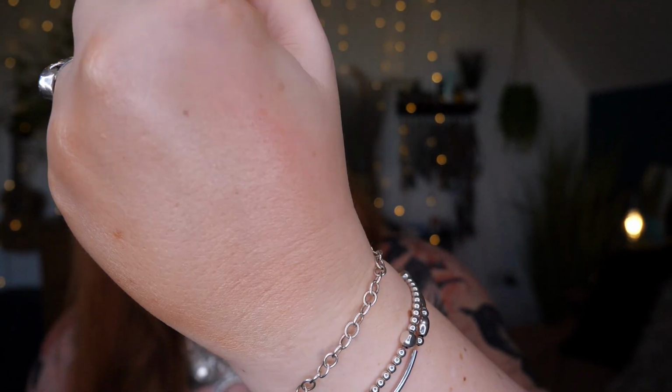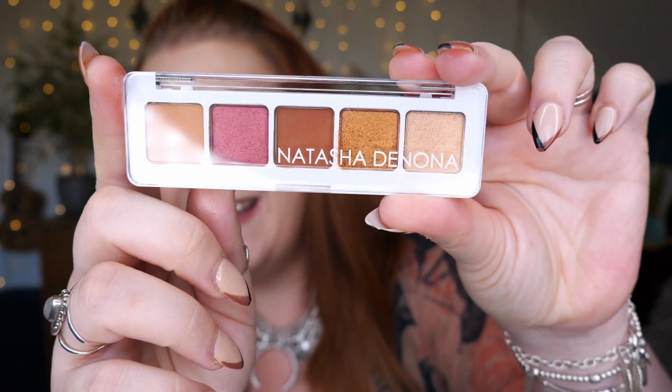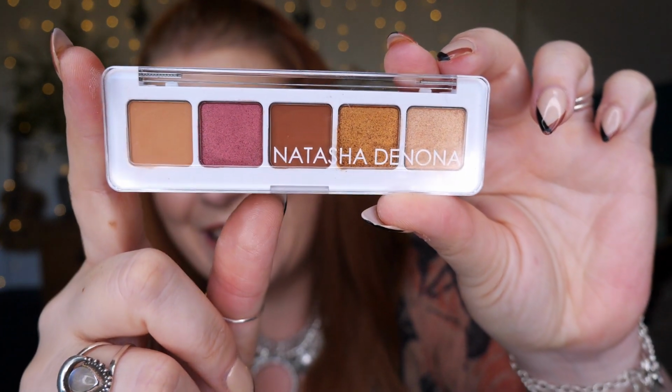It just gives a gorgeous glow with a hint of gold as well. Yeah, can you see better there? You can see the paleness on my arms. So there's that. And then lastly, and the main reason why I think a lot of you will go for this if you do opt for it, is the Natasha Denona palette. This is the Mini Sunset palette.